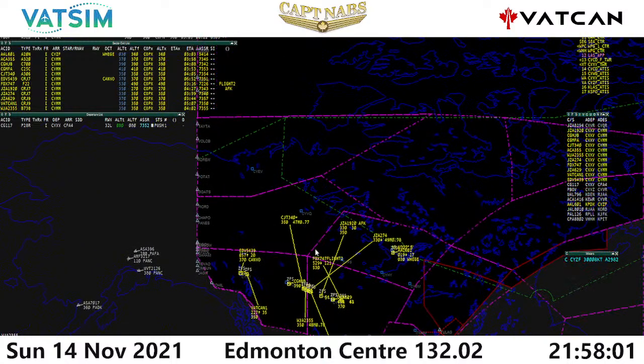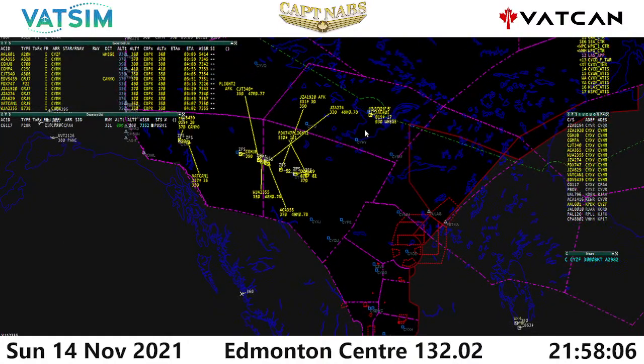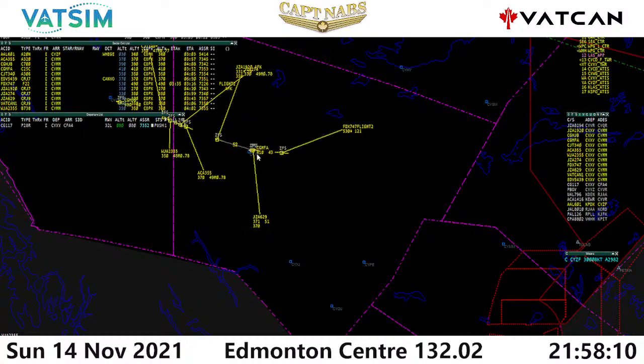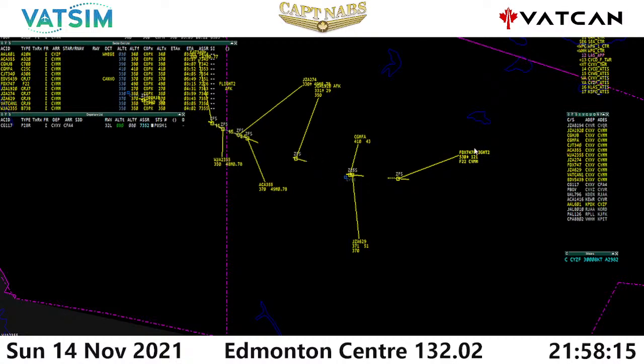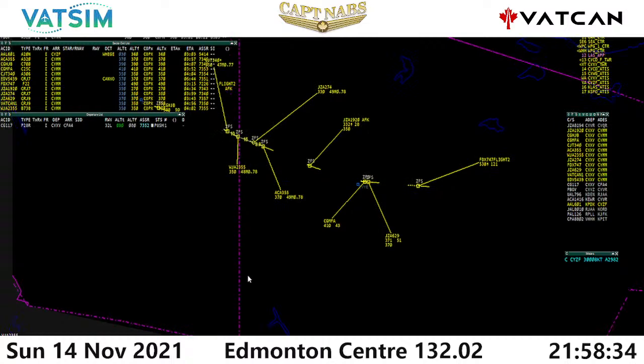So what we're looking for as an ideal here is 10 miles in trail between all of our aircraft. And if I zoom in here, you see it's working out pretty well. So we got the F-22 has taken a substantial lead. This Jazz CRJ is actually overtaking the Citation here. That's why he's probably doing 280. So yeah, Jazz is taking over everybody else, which is fine.